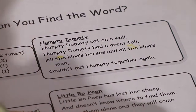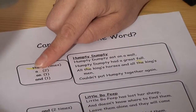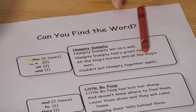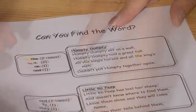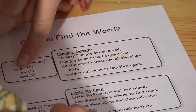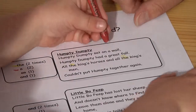Excellent. Now we're going to look for the letter A. And we're going to color that in red. So let's read it again. Humpty Dumpty sat on a wall. Do you see? No, it's all by itself. Look over here. It's all by itself. So Humpty Dumpty sat on a wall.